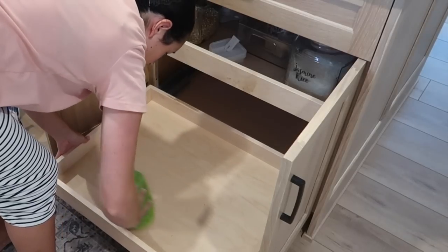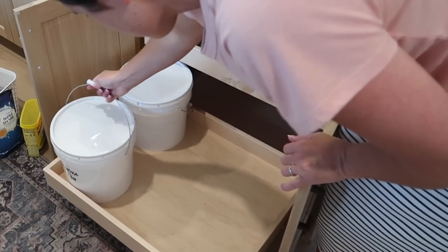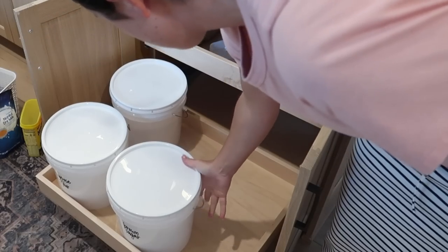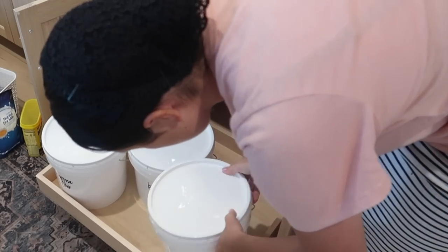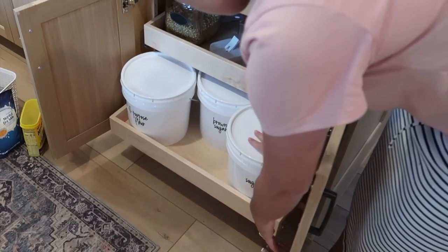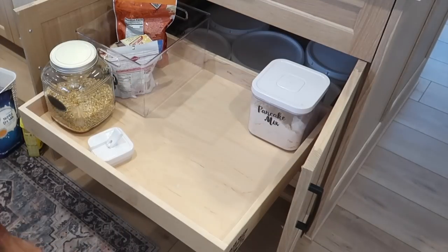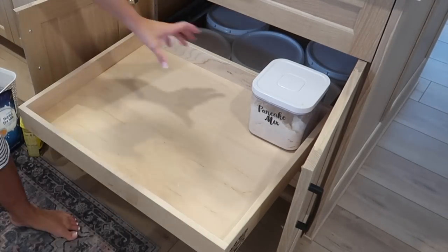So I was really happy. These all fit perfectly into the bottom drawer, 5 of them. I had 6 pails total, so I put my powdered sugar up top with my other baking supplies, so that worked out just fine, and I'm really happy with that. So I didn't have to buy any other new containers. I wanted just to use what I had, and it worked out pretty well.